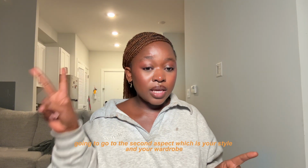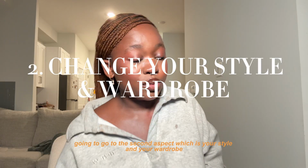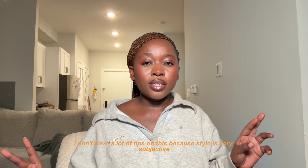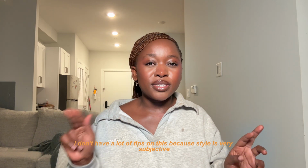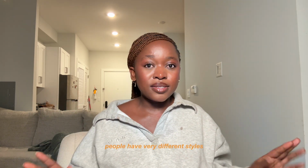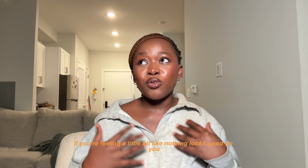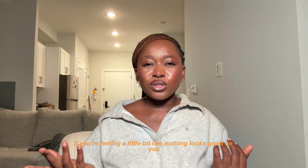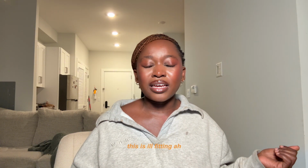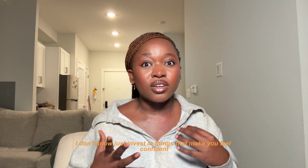We're going to go to the second aspect, which is your style and your wardrobe. For style and wardrobe, I don't have a lot of tips on this because style is very subjective. People have very different styles, but my 2 cents would be to update your style. If you're feeling like nothing looks good on you, everything you try on feels ill-fitting, just invest in things that make you feel confident.